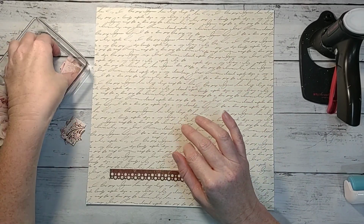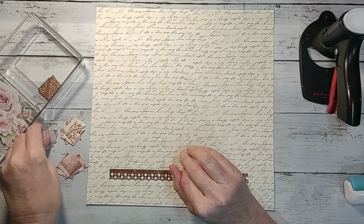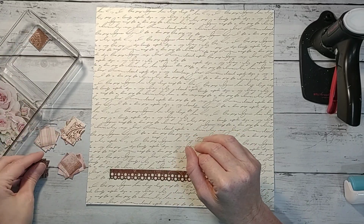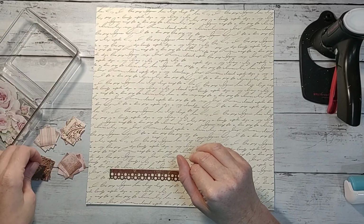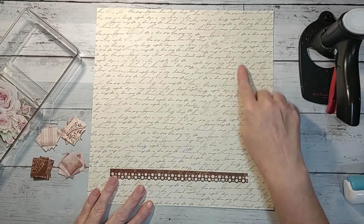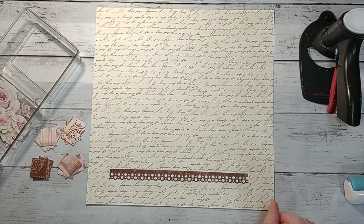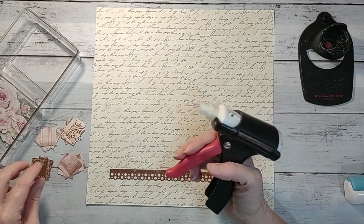So I have 4 different patterns, and I'm just gonna go through and alternate them. I will probably speed this process up so y'all don't have to watch it, but I think it ended up being 8, 8, 8, and 8 squares. So I'm going to put those on, and then I'll be right back.